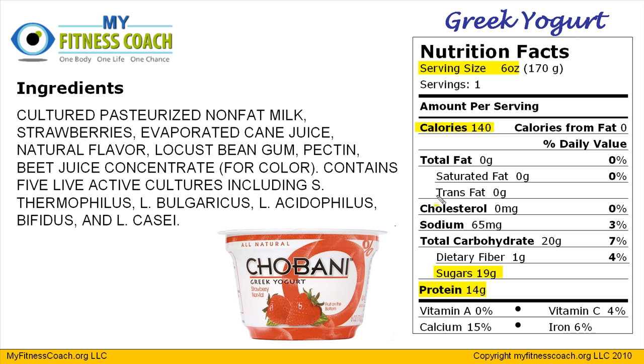So let's see what else we're dealing with here. You can see that there's no fat because this is a non-fat product. So there's no grams of saturated fat, no grams of trans, but let's not just take it on faith. Let's come over here and confirm it in the ingredients list. Here we see no hydrogenated or partially hydrogenated oils. That's a good thing. Sodium is pretty low. I like that. Only 65 milligrams in a 6-ounce container. That's good. 20 grams of total carbohydrate, and you're actually going to get about 1 gram of fiber because of the strawberries that are added in there.